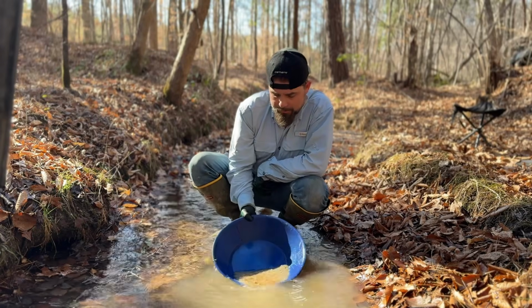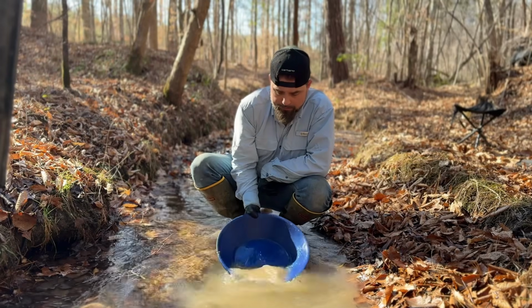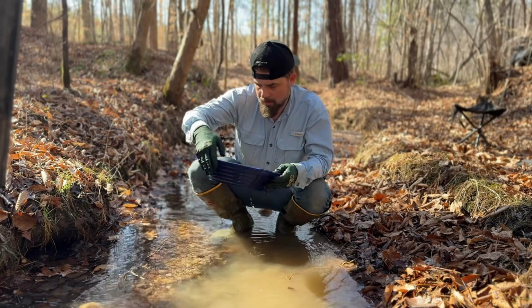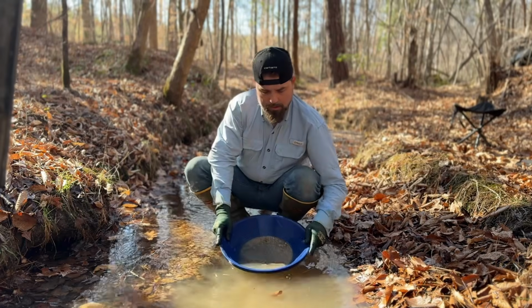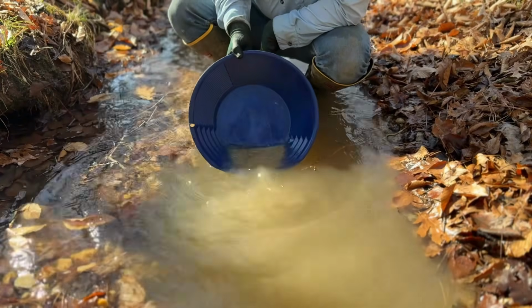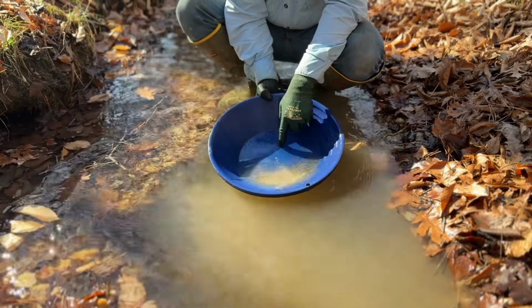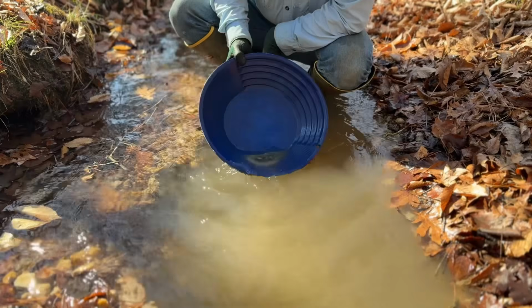This is some light colored material. I got some heavies mixed in. Really white material. Fair amount of black sands. Let's keep going. When we get to this point, you want to go from your big riffles down to your small ones. Be very careful at this point.